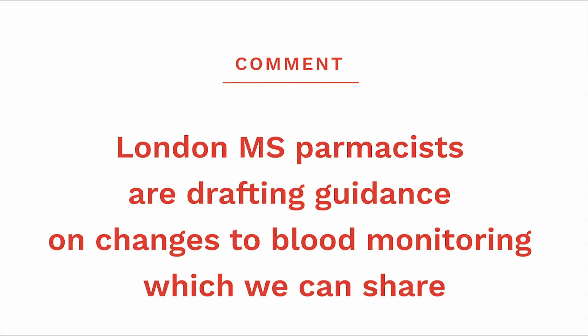I see Rachel Dorsey just put a comment up there saying that the London MS pharmacists are drafting guidance on a change to the blood monitoring, which is going to be very, very useful. Rachel, could you also please try and address whether or not we should be asking the general practitioners to help us out by doing local bloods for us rather than having to travel in and being exposed to crowds on public transport. This is particularly relevant to London, maybe not so much people outside London. Yeah, I can certainly try. We don't even have a parking lot at our hospital, so patients really can't come in by car.